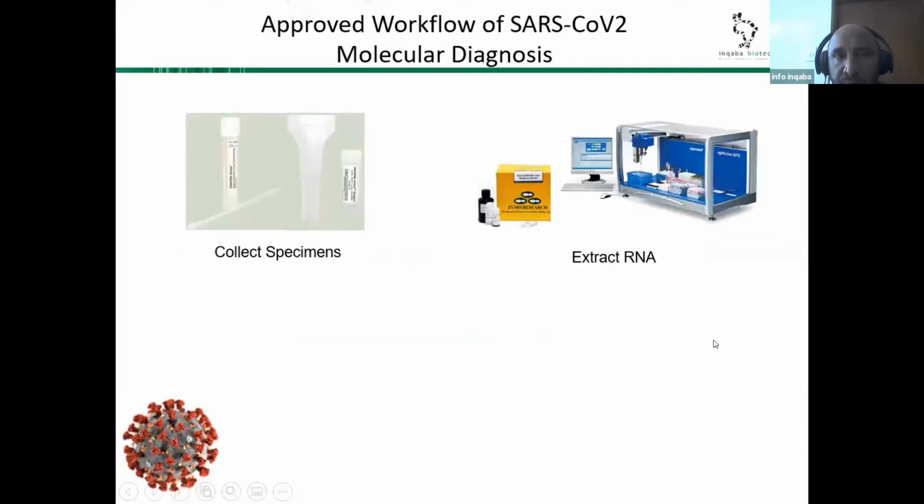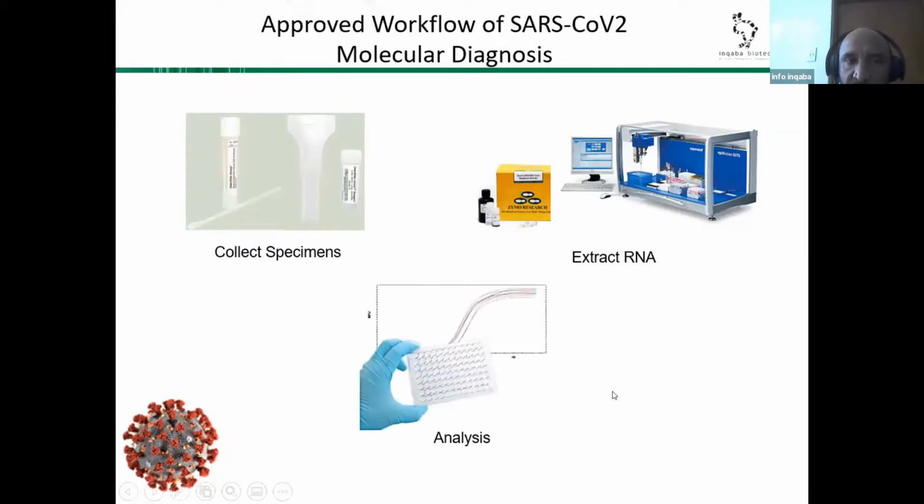So what is the approved workflow for SARS-CoV-2? This is an RNA virus, which means, as we all know, RNA is not very stable. So the most important part is to collect the specimens in the right way. I'm going to discuss what kind of solution we have from Inqaba Biotec, from specimen collection to analysis and what we offer. The integrity of the sample is very important upon collection, and as we know, SARS-CoV-2 is very infectious, so it has to be a solution that can maybe inactivate the virus as well.